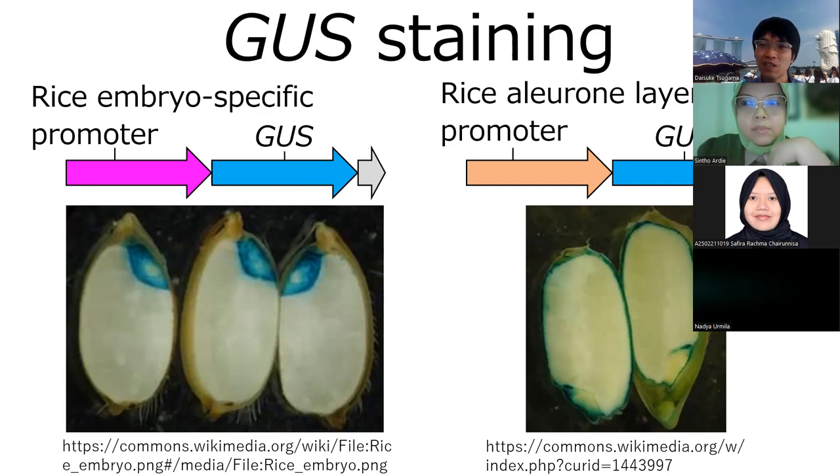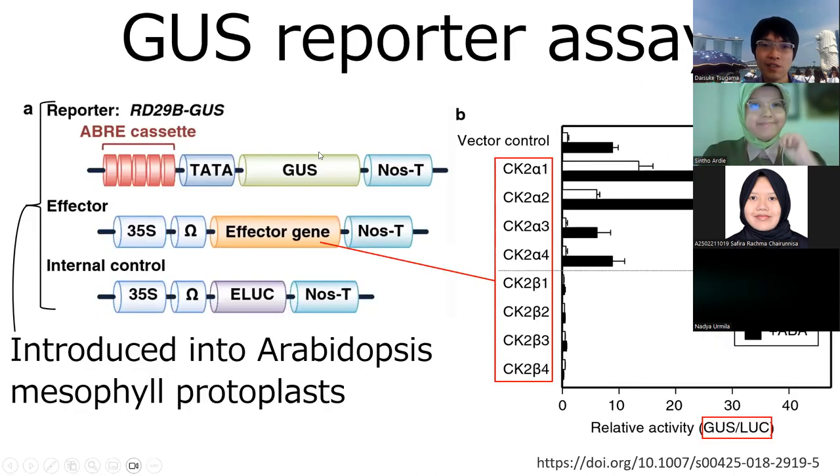This is kind of the most often used use of GUS in plants. Okay. Here is another example of GUS use. So this is the reporter effector experiment.